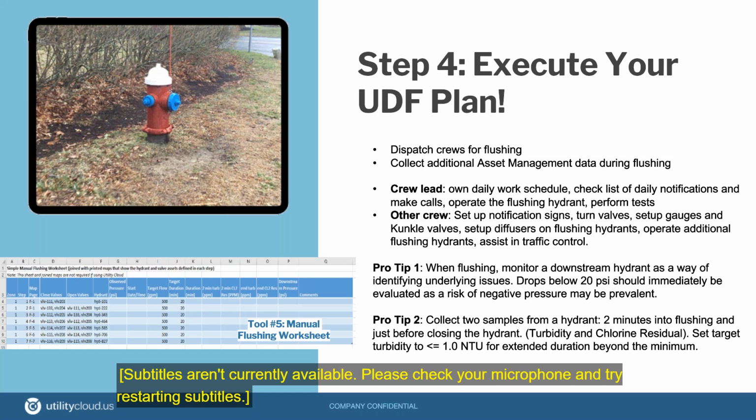And then secondly, I think Mark alluded to this earlier, but as you approach each sequence, you want to be prepared to be taking 2 samples, both on turbidity and chlorine residual, with your turbidity set to around 1 NTU, or depending on the goal of your program.